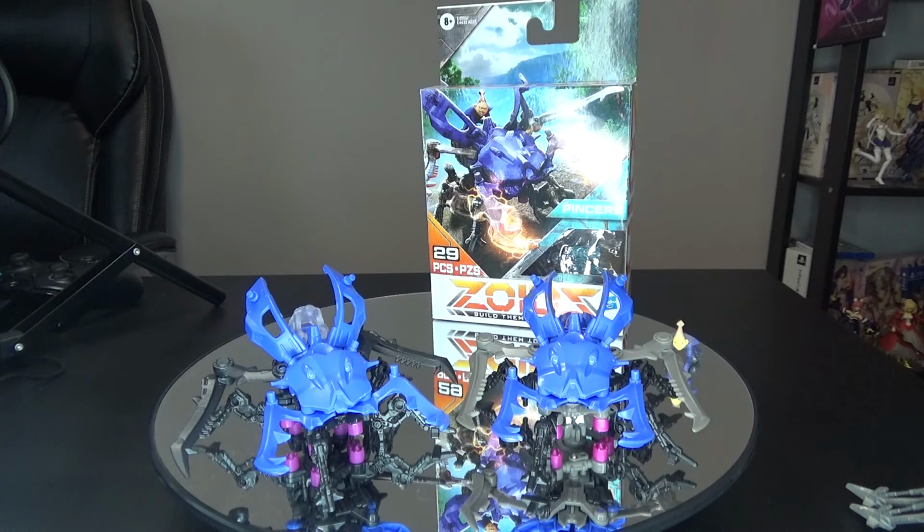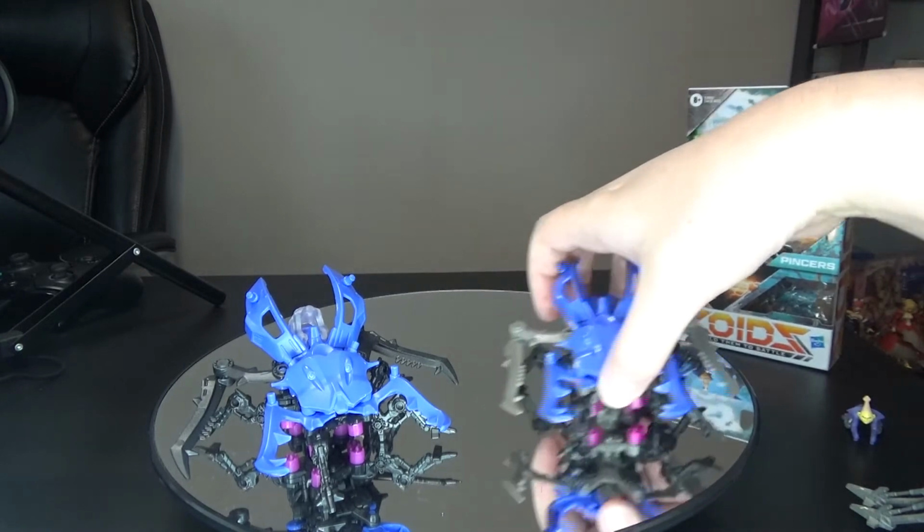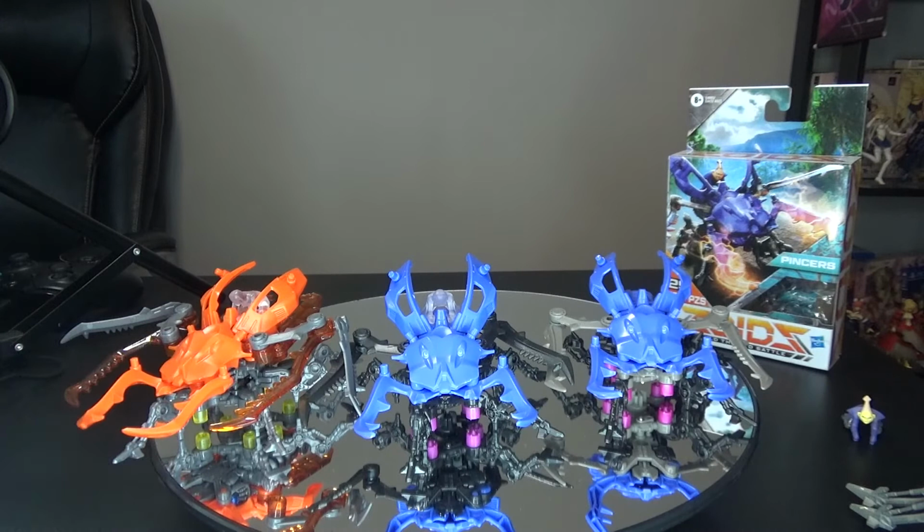So we'll go ahead and add in here, just for the sake of variety, the Kuwaganos. I'll move that out of the way. So we'll add the Kuwaganos to this occasion, which is the Zoids Wild Zero version. And that is definitely my favorite version.